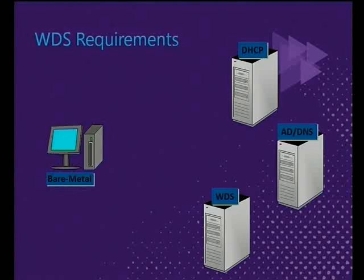And I get asked all the time, can I run all this on one machine? I'm doing it now. In the real world, you're not going to want to run WDS on your domain controllers. They're probably going to be busy enough as it is.